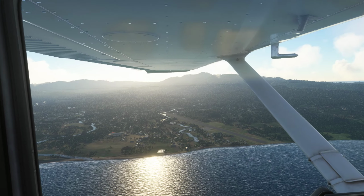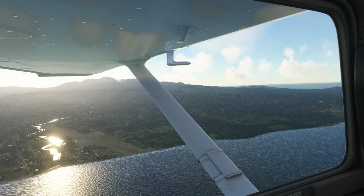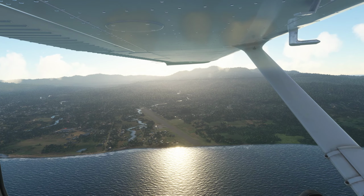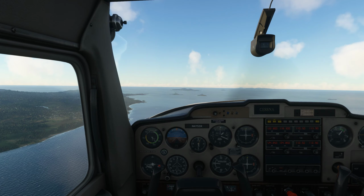And the only reason I think there might be a right-hand pattern is because you see to the left here is lower terrain, and to the right here there's some higher terrain. So I kind of feel like coming in here on the left side, the runway on your right perhaps would be a bit safer, but we shall see.